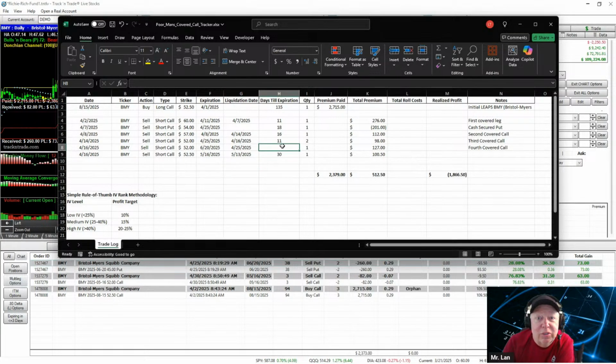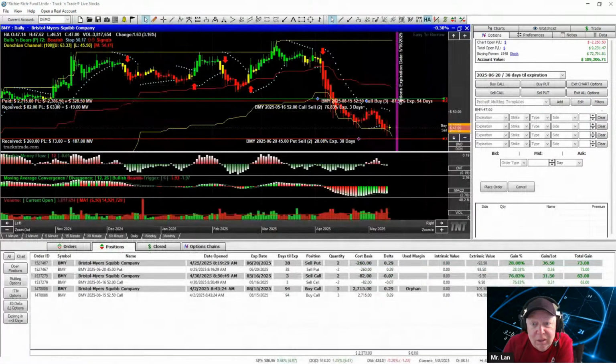Days till expiration. This one here, do we want to liquidate it? We're up 76% on it. How many days do we have left? Oh, we only have 3 days left, and we can get our 100%. We're going to leave that one on too. Let's leave that one on.